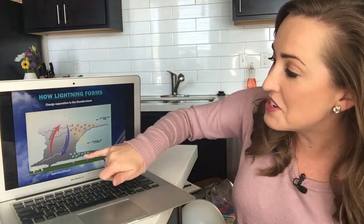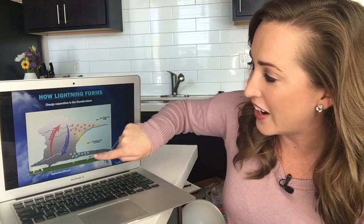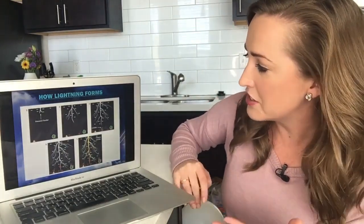And with that, all the negative charges tend to go to the bottom of the cloud and the positive to the top. And as we know, opposites attract. And so once that charge gets big enough, we finally get to see them connect, and that's when we get the lightning. When you slow down lightning, I know it happens so quickly, it's so hard to see, but this is how it actually forms. It kind of comes out almost like tree branches when you're looking at it. Really cool to see how that is when you're breaking it down like that.